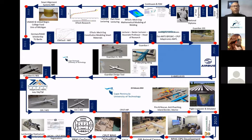In 2002, I established my first research group called the Smart Alignment Systems Research Group, and it was funded by the National Research Foundation, and then I obtained two scholarships, one to study in the US at the University of Michigan, and then another scholarship through the German government's DAAD scholarship program to study at the Technical University of Berlin. Now, these study programs had two primary focuses. The first one was obviously for me to study towards my doctoral qualifications.